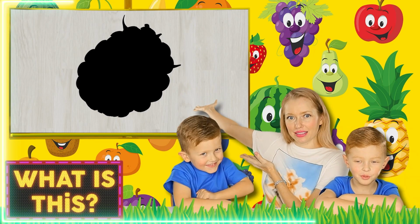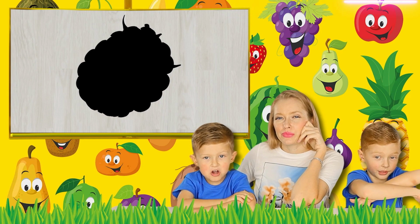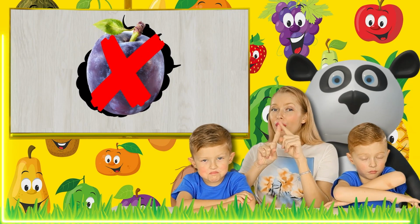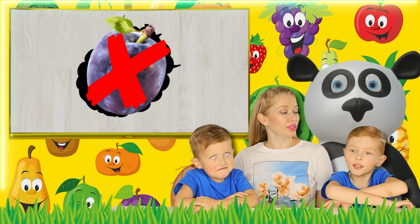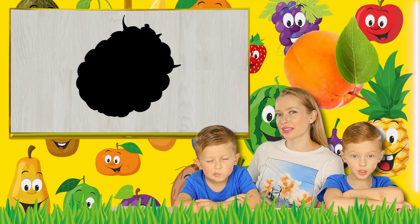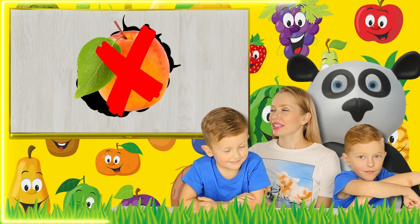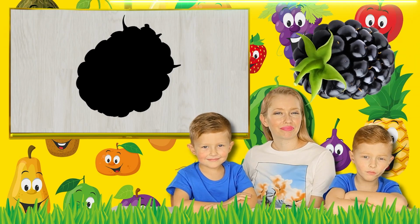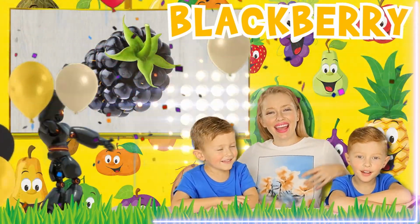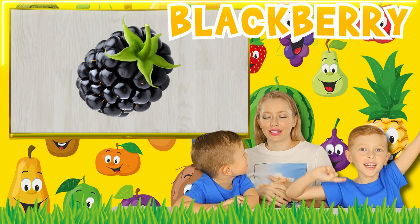What is this? Looks like a raspberry, no? I don't know. Is that a plum? No, it's not a plum. What is that? What do you think? Is it an apricot? No, it's not an apricot. Is that a blackberry? Yes, it's called blackberry.